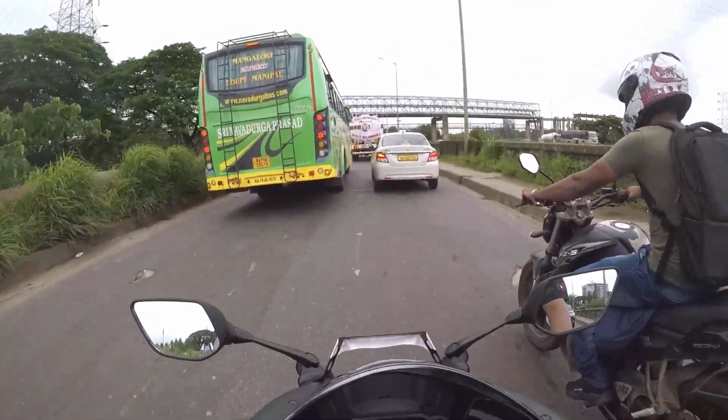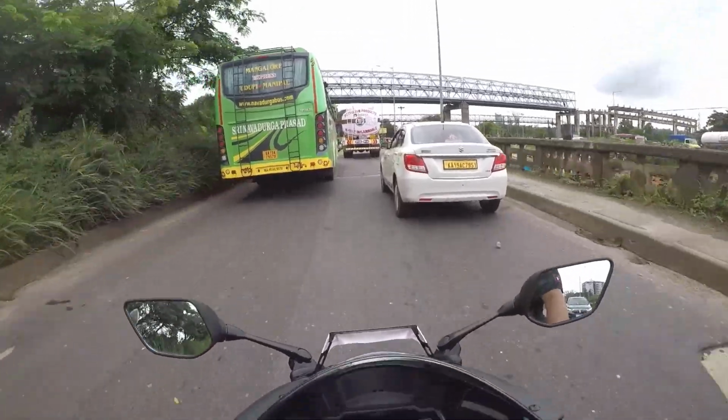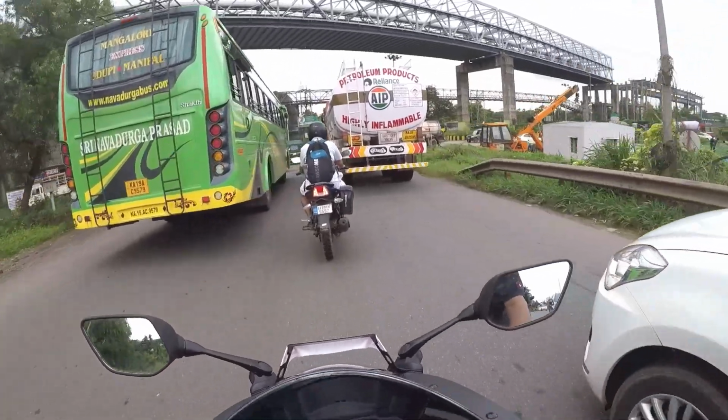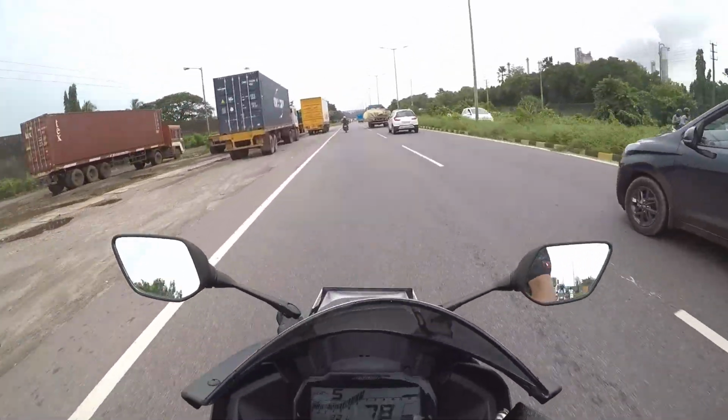So in a bit we are going to end up on the highway, and let's try to look at how this motorcycle performs at the highway and what this is capable of. Let's do this.